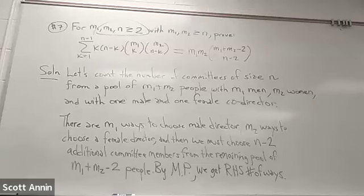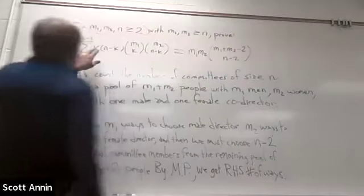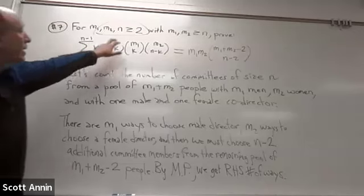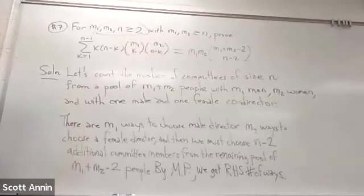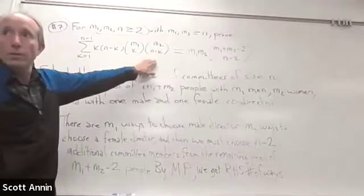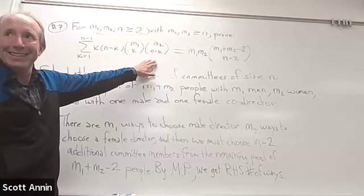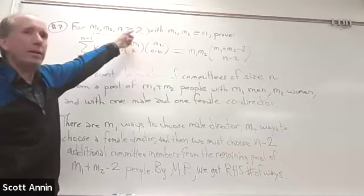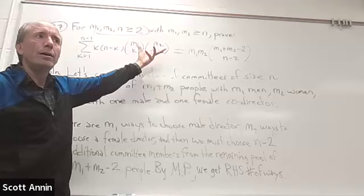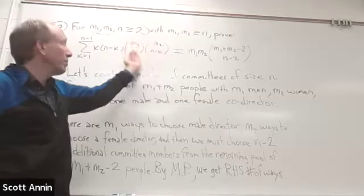So we've got a summation over there, and this has got a lot of terms to it. I've got a K and N minus K, M1 choose K and M2 choose N minus K. Now, what's going on with that? We could talk first about the right part of it, the M1 choose K and the M2 choose N minus K. It looks like we're choosing K of the men and then N minus K of the women, which means how many people have we chosen there? N people, some of them are men, some of them are women.